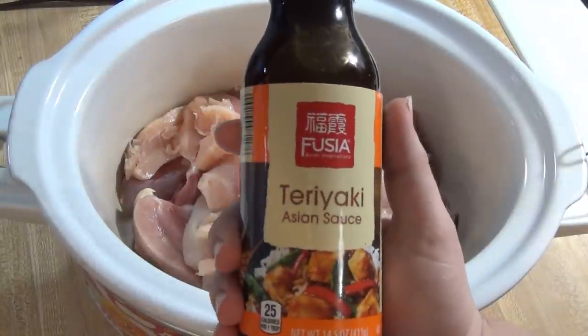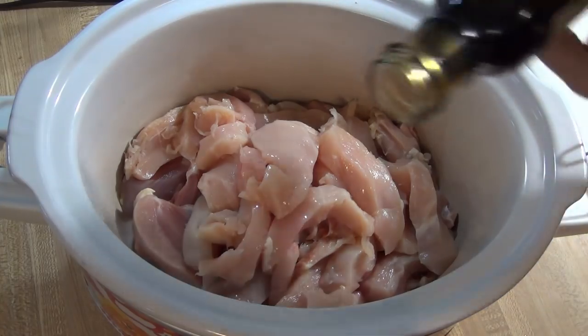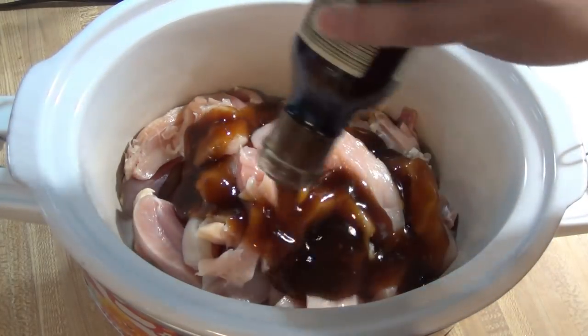This is from Aldi, and I tasted it. It tastes pretty good. It's the first time I've ever used this one. Usually I buy the Kroger brand one.